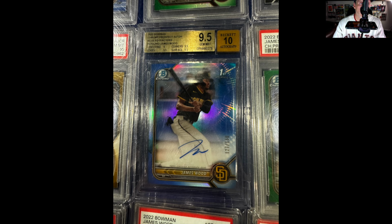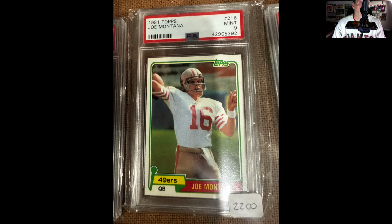So he could turn out to be a great price if he stays hot, but the math just doesn't add up. A mint gem typically is 50 to 60% of a PSA 10. Now on a hot player and a blue Bowman first, it might tick up a little bit, but I don't know. I think 1750 was high, and I'm not in the prospect game anymore. It's just too volatile.